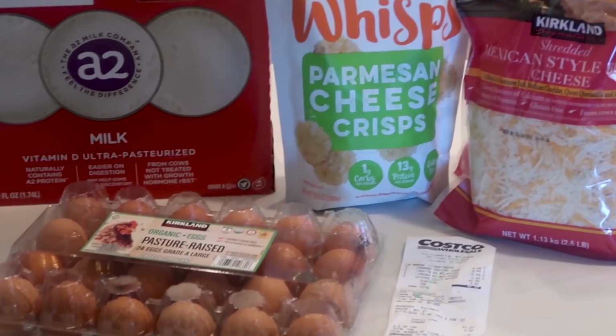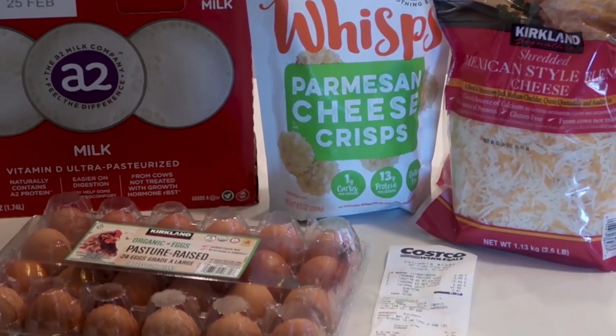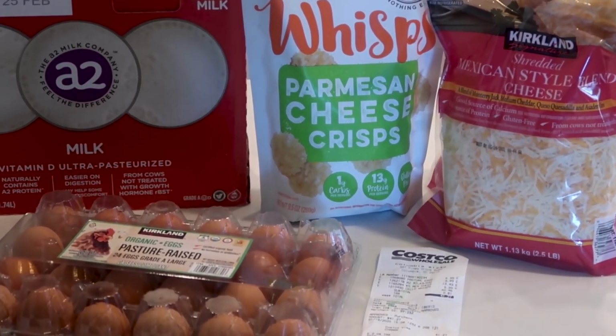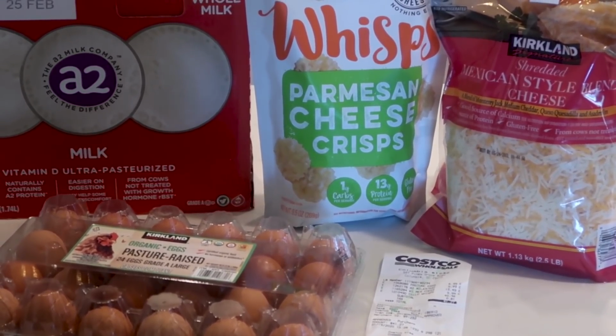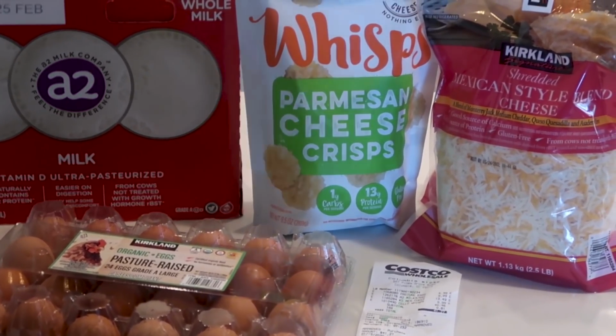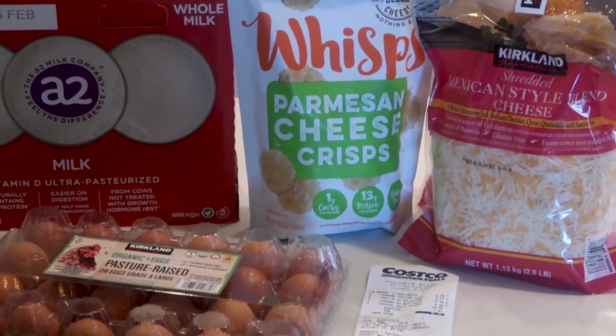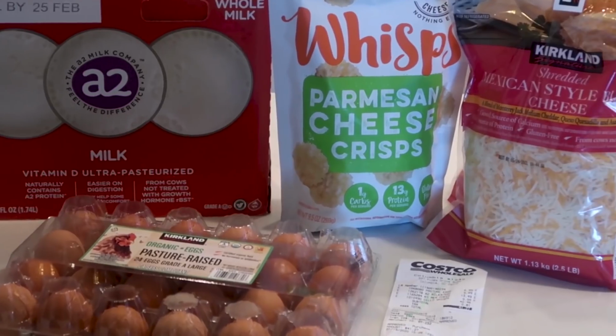All right, y'all, so we are hitting week 3 of our January no spend, where we're trying to only spend $25 a week on groceries. And yeah, that kind of busted this week, but this was stuff that we really needed. Maybe not the Wisps, but I felt like I needed those. But we got a lot of milk, so that was kind of pricey.